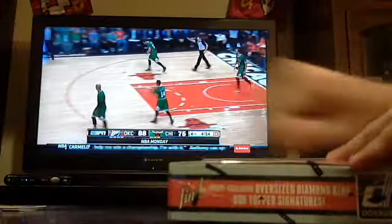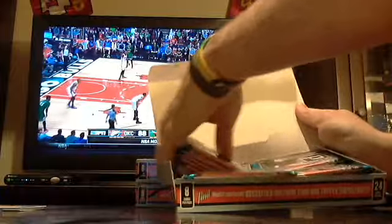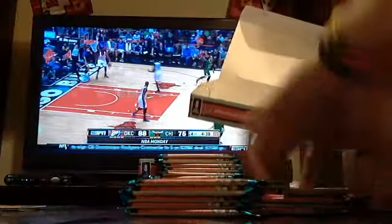Box two. And after Donruss, going to do Contenders Football. We could do extra Contenders Football if anyone wants. We got Contenders Football and then Limited Football.